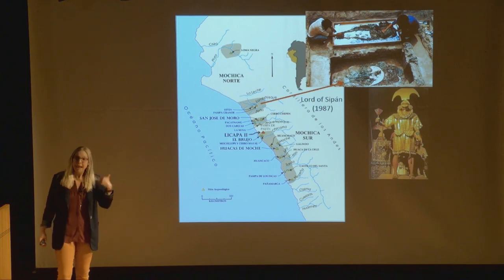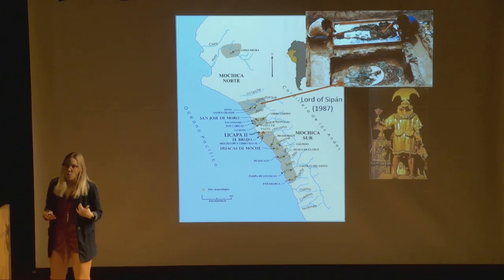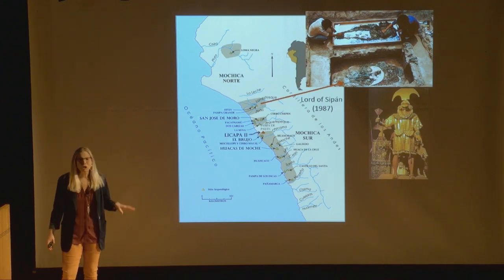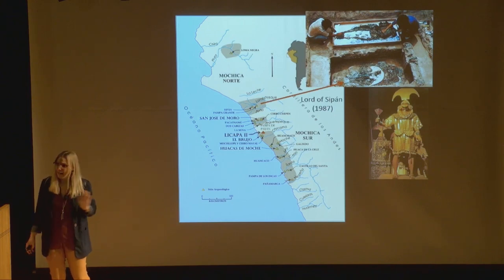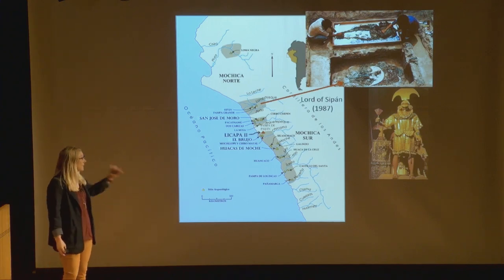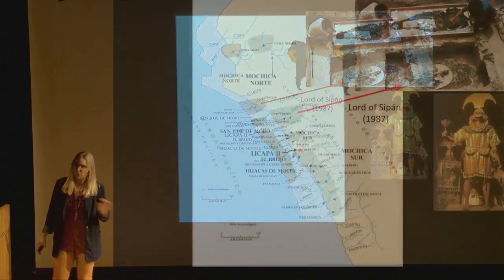They called in authorities and said, something's going on. They called in the archaeologists. Archaeologist Walter Alva mounted a rescue mission to try and figure out what was going on. Unfortunately, all those materials from that one tomb are in museums, black markets, and private collections to this day. But what Walter Alva did discover is still the richest burial ever found in the New World, tons of gold.